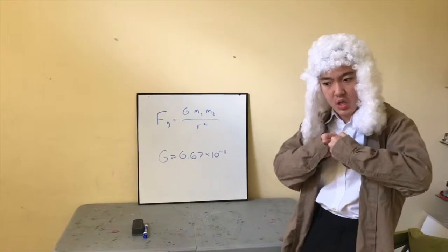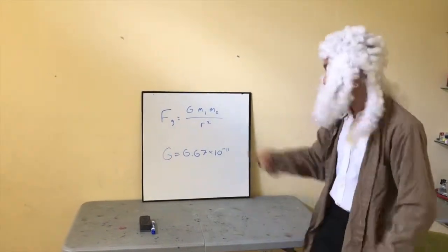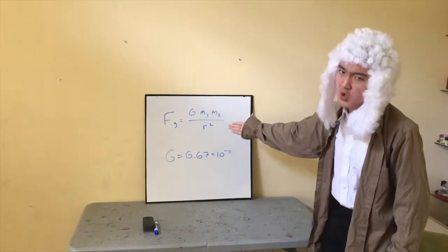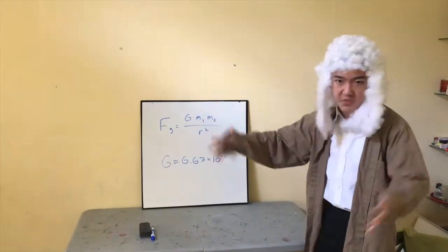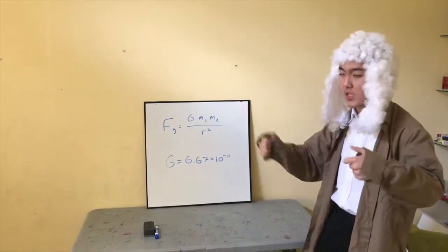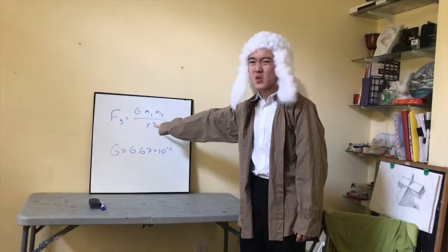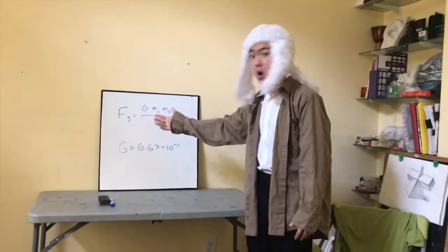Gravity is a pull, a force of attraction between objects that is caused by their masses. G is a constant, a very small constant. The m's are the masses of the attracting objects, and r is the distance between them, not a radius. It has a greater impact on the force than a mass does. Mass can't be negative, and neither can distance, so gravity's force is always positive.